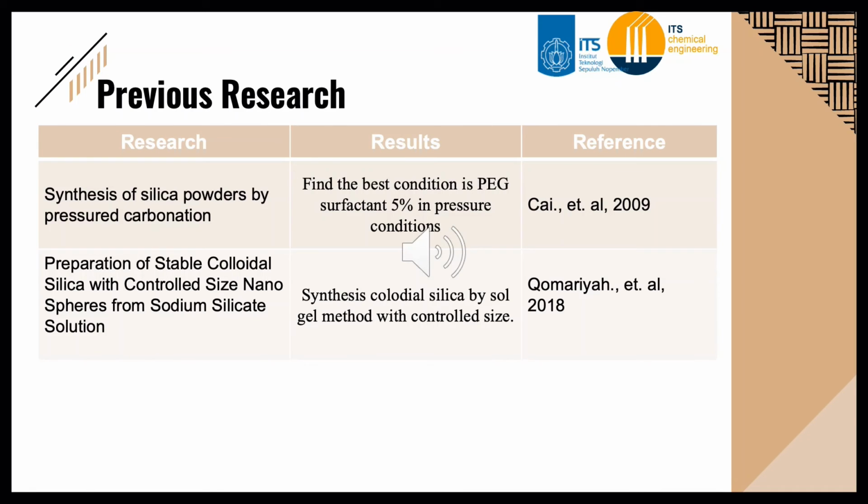We use previous research in this work. One of them is by Chai et al. in 2009. The title is Synthesis of Silica Powders by Pressured Carbonation. And the result is that the best condition is PEG surfactant 5% in pressure conditions. And the next one is by Comaria et al. in 2018. The title is Preparation of Stable Colloidal Silica with Controlled Size Nanospheres from Sodium Silicate Solution. The result is synthesis of colloidal silica by sol-gel method with controlled size. And Comaria used calcium hydroxide for synthesis.